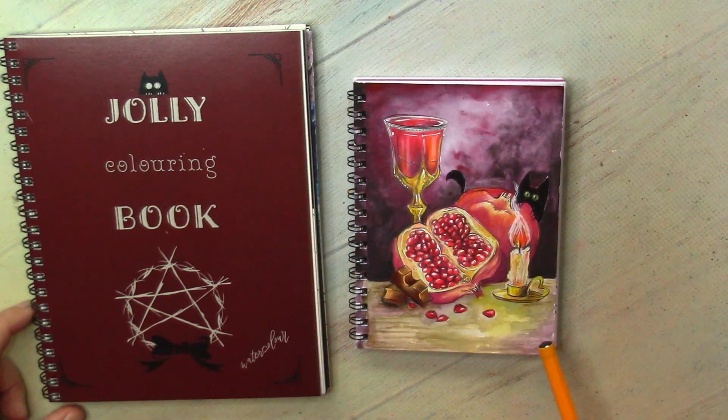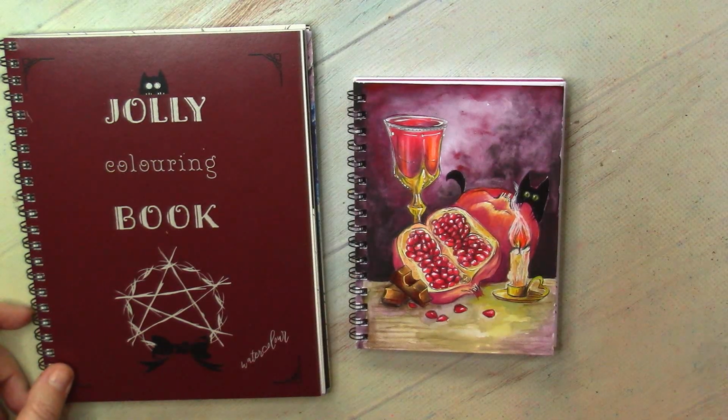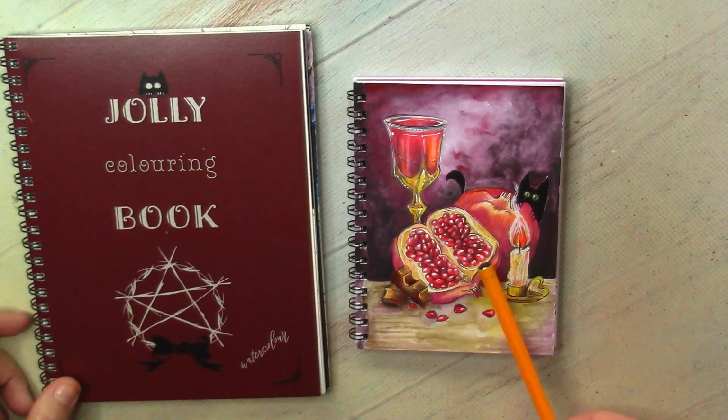Then a little bit of beige as an underpaint for the table. For the pomegranates, for the wine and gold, I used Polychromos first, and then for the second pomegranate I used Prismacolors. I just wanted to test pencils on this smooth paper, and as I said, I was pleasantly surprised by watercolors, and both pencil brands behaved quite well here.